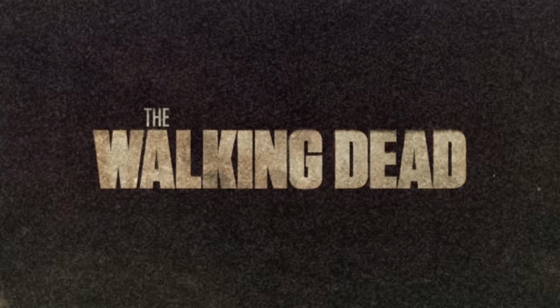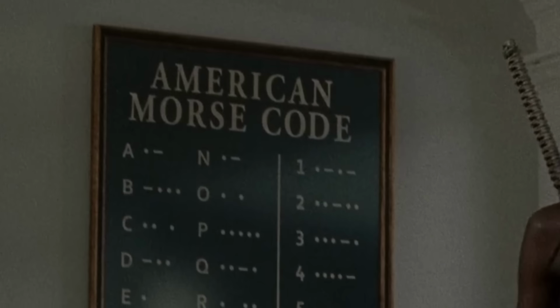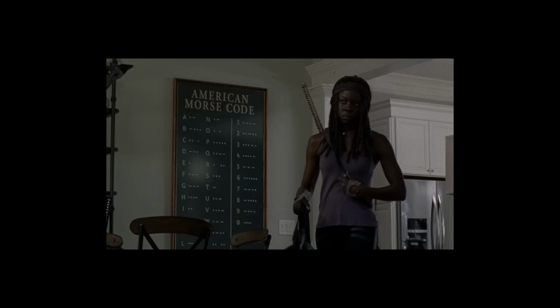So I was recently rewatching The Walking Dead for like the 10th time. Yeah, I have a problem. And then I randomly noticed this in season 7 episode 4. There's a freaking Morse code alphabet on the wall. But why would anybody have that?